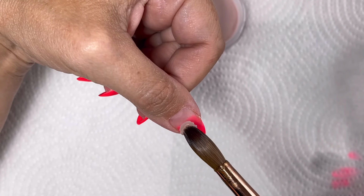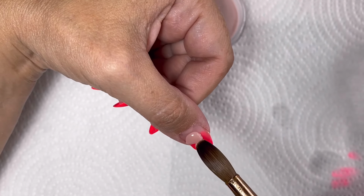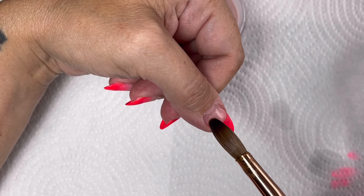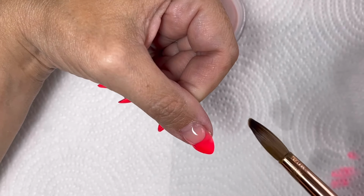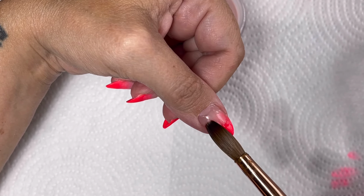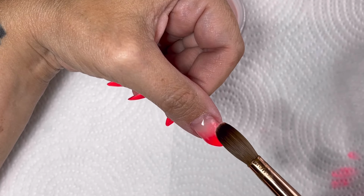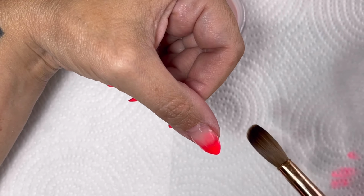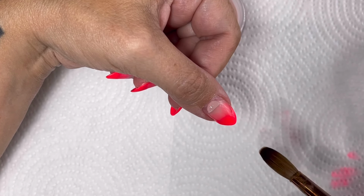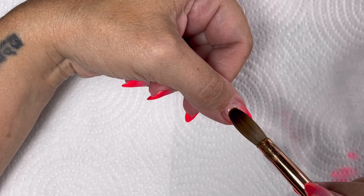Right, so they're all set. I'm going to go in with the Nude Signature now. I think I should have used a different nude. I should have used Peachy Punch, I think it's called, which has got a deeper pigment. This was a bit sheer. It worked, but it was a bit more work. I think if I'd used the Peachy Punch one, it would have had a better coverage because it's just got a darker pigment to it.